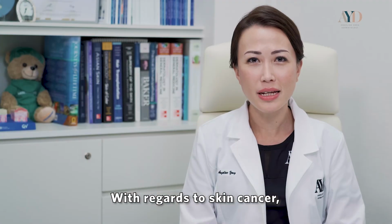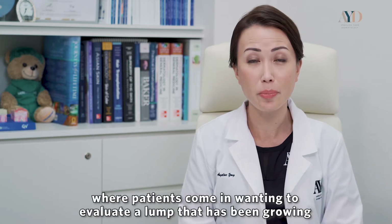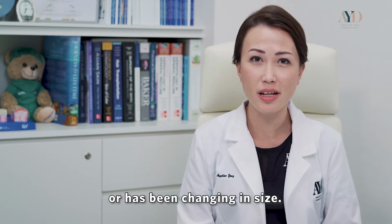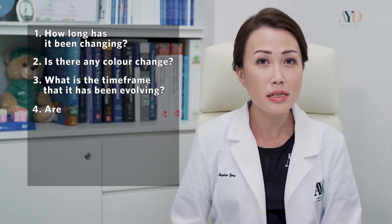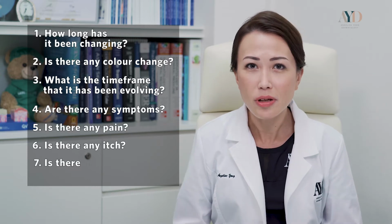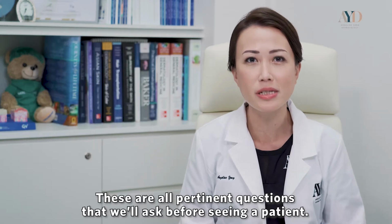With regards to skin cancer, I'm oftentimes faced with this question. Patients come in wanting to evaluate a lump that has been growing or has been changing in size. So the first thing I'll ask patients, if I don't get to see them in person, is really how long it has been changing. Is there any color change? What is the time frame that it's been evolving? Is there any symptoms? Is there any pain? Is there any itch? Is there any spontaneous bleeding without any trauma? These are all pertinent questions that we will ask before seeing the patient.